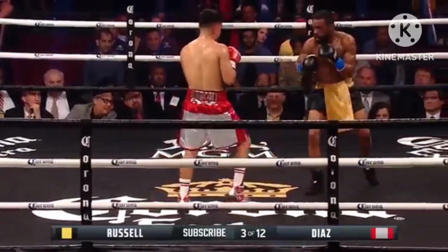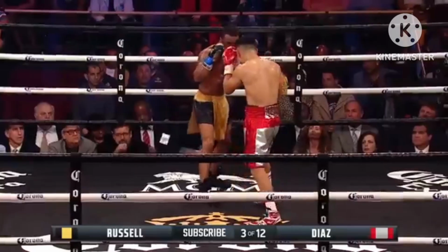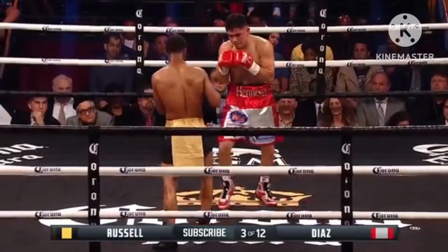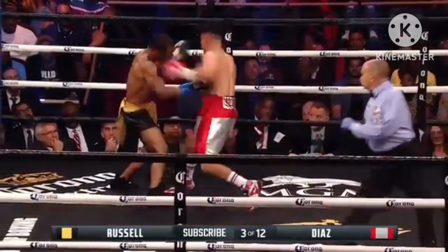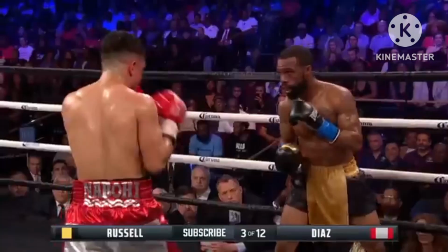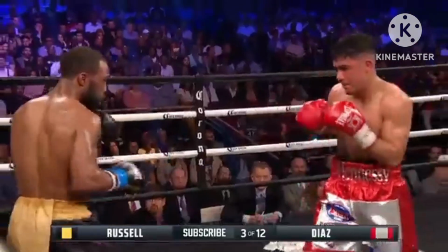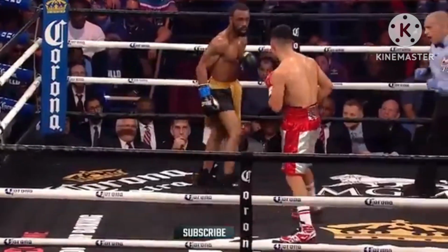Looping left hands by the distance. Left uppercut on the inside lands, picking his spots a little better. I think last round he tried to come out and assault Diaz. Nice left hand by Diaz and another. Russell's head goes back. This routine. Exchange of body shots. You can feel those body shots. Diaz willing to put his mandatory status on the output.